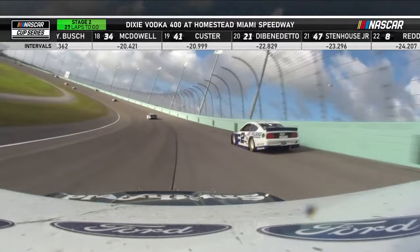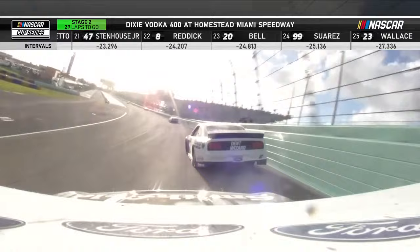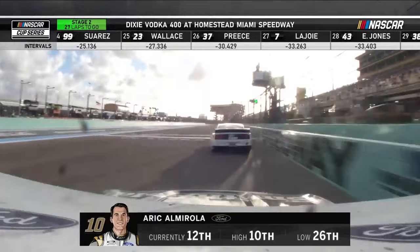I told you, 3 seconds of a difference. That's how you make up 6 and 8 and 10 seconds on somebody. Now we'll have to see, can they maintain? Can they hold on to that? Because now their tires are going to go away sooner.